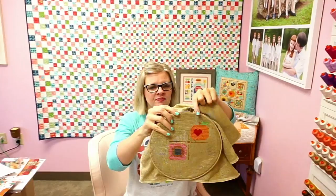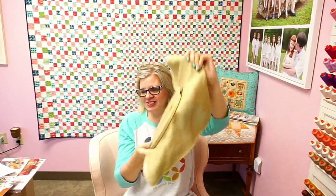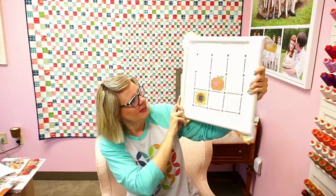And then Shelby is doing hers on the oatmeal Lori Holt Vintage Cloth, and she made a pink sunflower. She told me she was gonna make it a different color, and it's really cute. So that's hers. And then Denise is doing white, which is, the cloth is called Daisy, and she's got her frames going. So that's where we're at at Fat Quarter Shop.